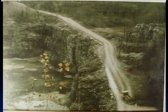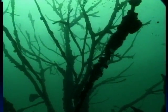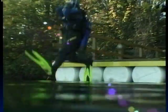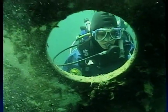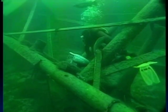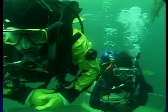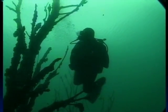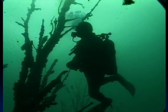After the mining came to a halt, Gilboa filled with water and became one of the most visited diving quarries in the Midwest. And the owner, Mike Williams, encourages those who have not yet explored the underwater world to give it a shot. If they don't get certified, they're never going to be able to see what the underwater world looks like, and it's amazing, even at this level.